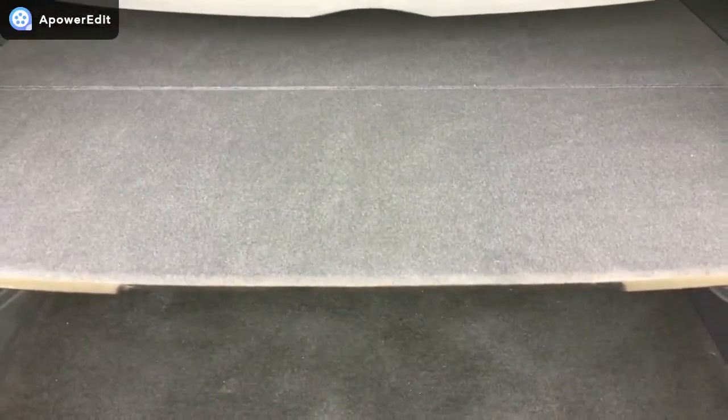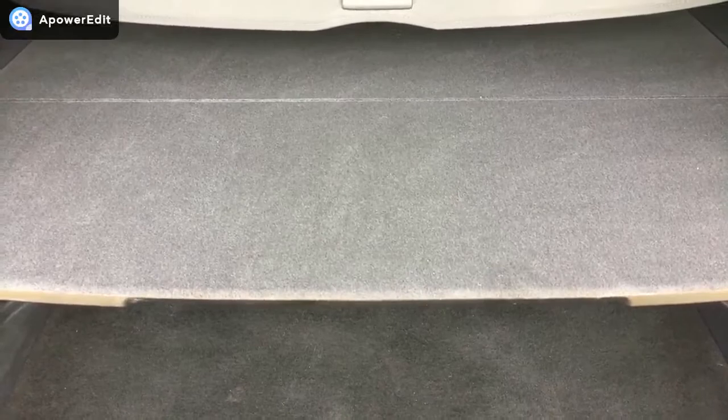If you don't want to use these shelves, you can either put them in the garage, or Honda very cleverly shaped them so they're exactly the same shape as that underneath, so you can just put them down underneath. I never really see a great use of them personally, but I'm sure people do.